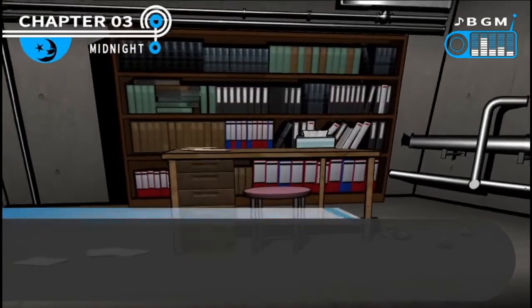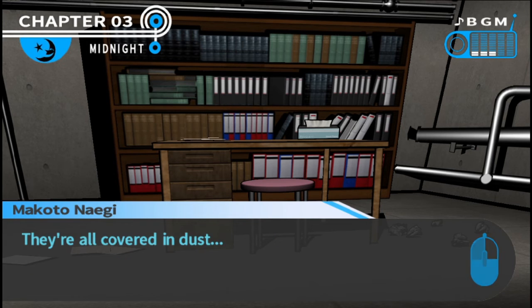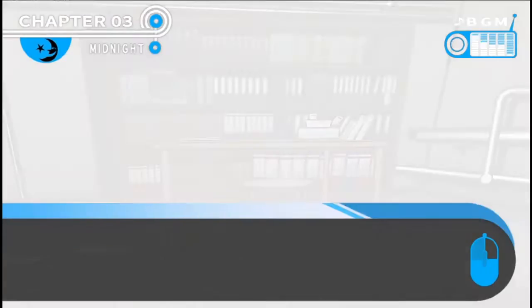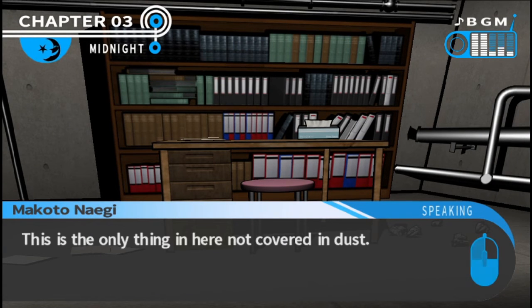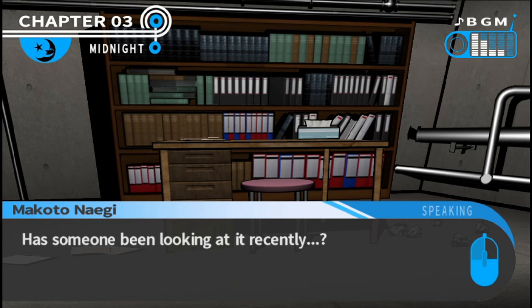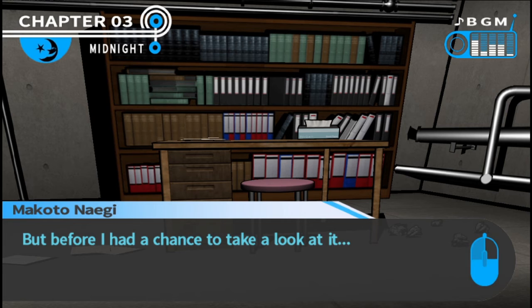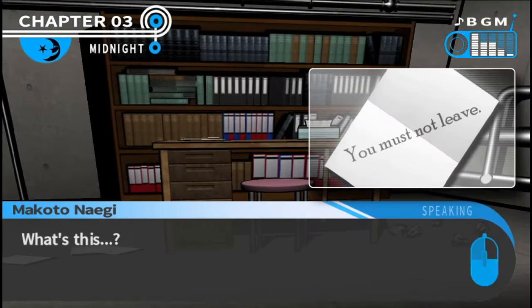I have like some case files. There's a bunch of files, volume after volume of yearbooks. They're all covered in dust. Looking at everything, one file at the edge of the bookshelf caught my eye. Hope's Peak Academy Student Registry is the only thing in here not covered in dust. Has someone been looking at it recently? I slipped the file into my hand. But before I had a chance to look at it, a slip of paper fell on the file and I turned my attention to it.